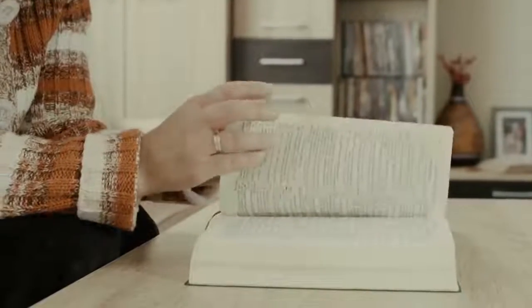Hey guys, so how do you read the Bible as a beginner? It's a very important question because a lot of people, like yourself maybe, feel a little bit overwhelmed when it comes to reading the Bible, because it's big and, I mean, it's God's Word, it's the best seller in the world. And it's not just one book.